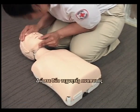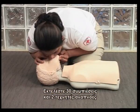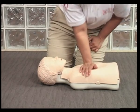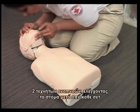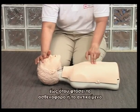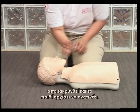Check the mouth for the obstruction. Give 1 rescue breath. Give 5 compressions and 1 rescue breath at a rate of 100 compressions per minute. Continue the cycles of 5 compressions and 1 rescue breath, checking the mouth after each set of compressions, until medical personnel arrive and take over, or the object is coughed up and the child begins to breathe.